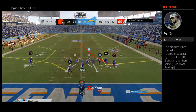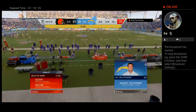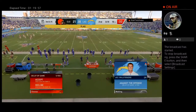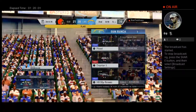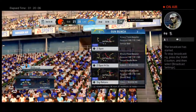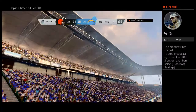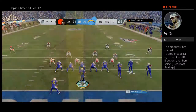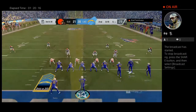After the sack, they'll come up now 3rd and long. Yeah, I wouldn't be surprised to see them run the ball here just to try and get some space. And that'll set them back 5. After the delay, they're backed up even further for 3rd and long.